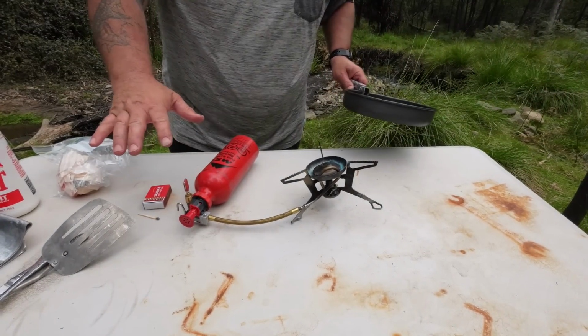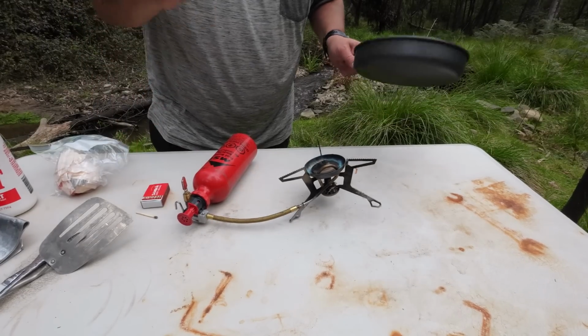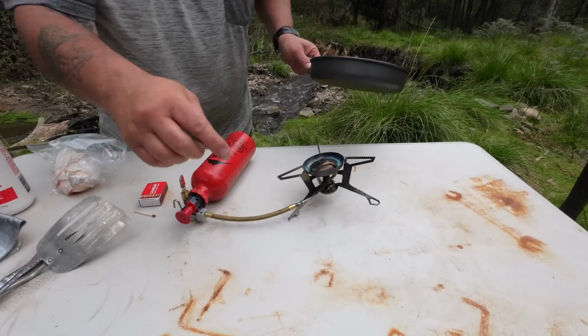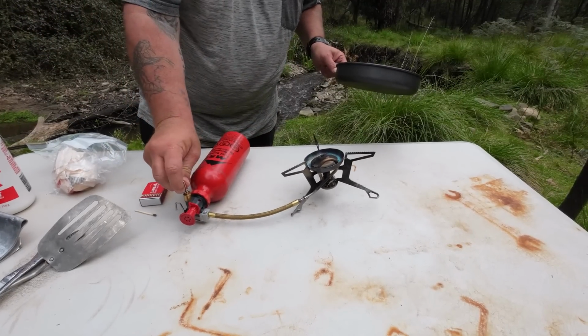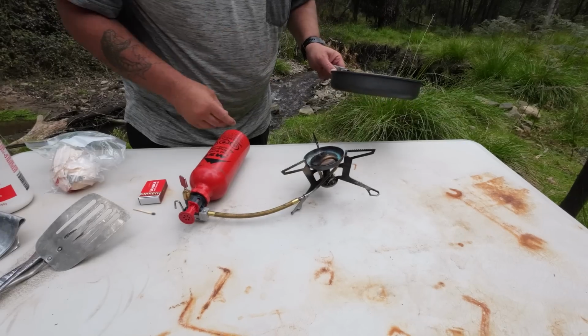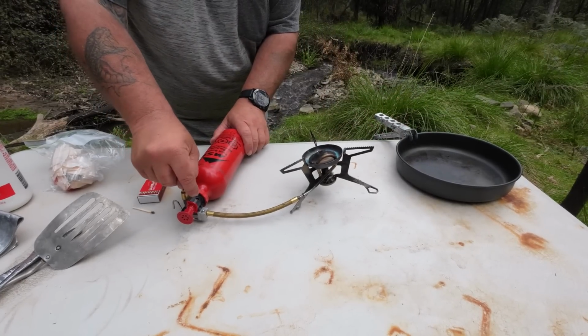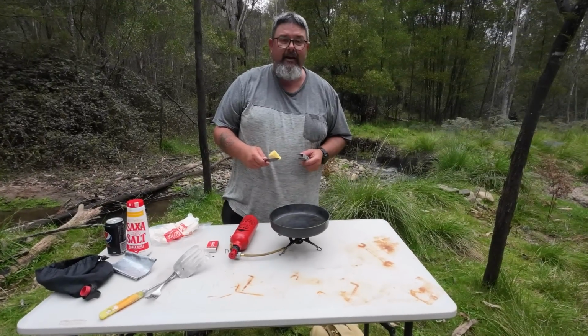These Whisperlite shellite stoves burn the shellite as a liquid, which is why you get such a big flame. But once it gets really hot, this copper pipe evaporates the liquid and it turns into a gas. So now it was burning fuel like petrol or shellite, now it's burning gas. Now we're cooking with hot gas. Now the stove's already getting very hot.